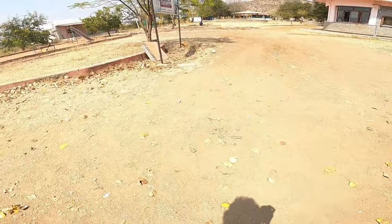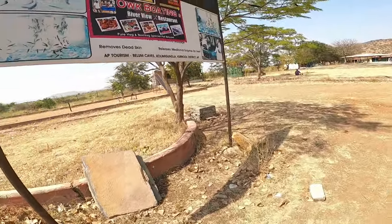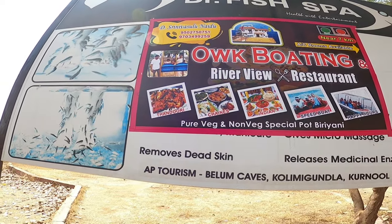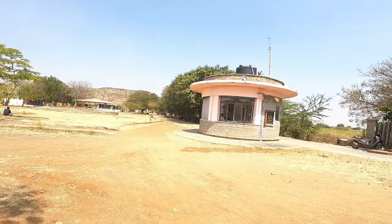Okay, what of the cave? So this is it. I hope you got a good view of this complete cave. Three passages. Here is a spa. How nice for AP tourism, APTDC.